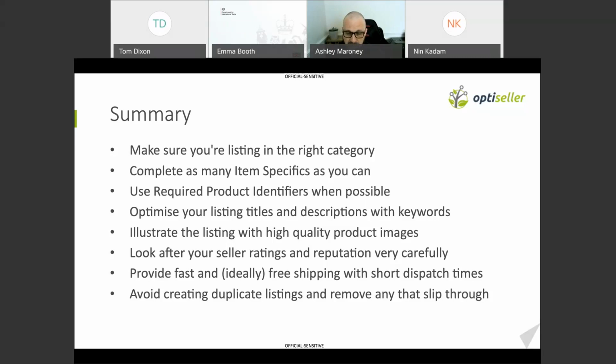We talk to people day in, day out about the value of completing item specifics. It really can't be overlooked. It's so important that you not only invest the time in completing the mandated item specifics, but you look at what's coming soon and you look at recommended, and where you've got time, you will get a good return on the time you invest in adding additional item specifics, as they will help you with filtered searches. They will help you to rank well in eBay searches, and they'll potentially help you to get your listings viewable on Google and external search engines.